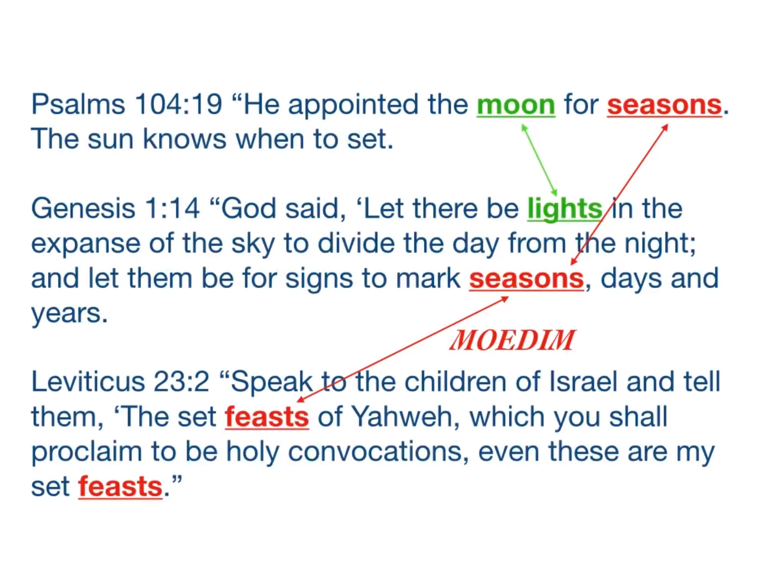That word seasons there in Genesis 1:14 and the word seasons in Psalm 104:19 is the Hebrew word moedim. It means appointed times, feasts or festivals. And we know this from Leviticus 23 verse 2. Speak to the children of Israel and tell them the set feasts, moedim, of Yahweh, which you shall proclaim to be holy convocations. Even these are my set feasts.